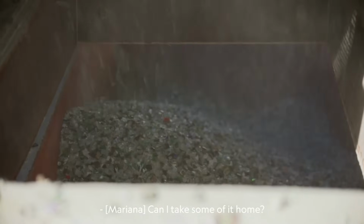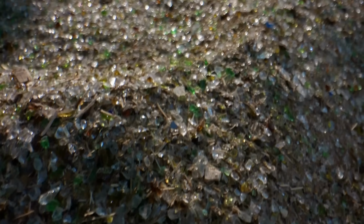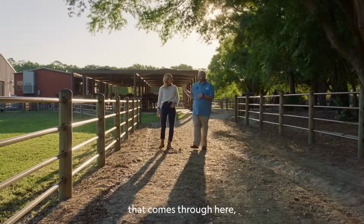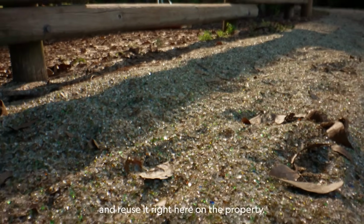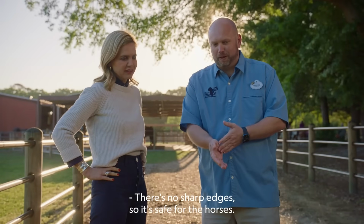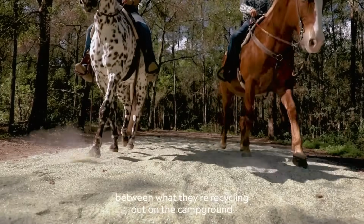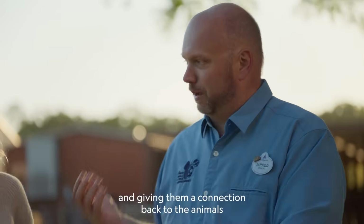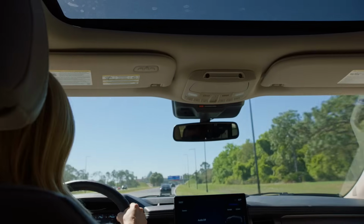Can I take some of it home? A little bag. We'll get you something to take some with you. The Fort Wilderness, we have this wonderful guest trail ride that comes through here, and because we're pulverizing the glass, we're able to take that material and reuse it right here on the property. So there's pulverized glass here. There's no sharp edges, so it's safe for the horses, and it really helps give the guests a connection between what they're recycling out on the campground and then how we're reusing it and giving them a connection back to the animals here at Fort Wilderness. Oh, wow. So where to next?